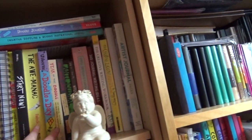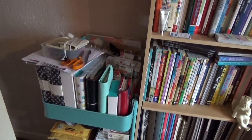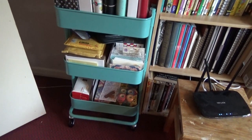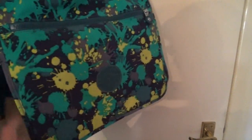So this is what all of this stuff is. There's a bit of a mix there. And then there's my Raskog trolley, which is just a bomb site really. These are files of faxes and planners, and there's Project Life stuff in the middle, and then there's crap at the bottom. And then this makes me laugh. This is a bag from Kaz Art, and this is what I use as my art bag. And this stuff down here, I was like, what is this stuff down here?